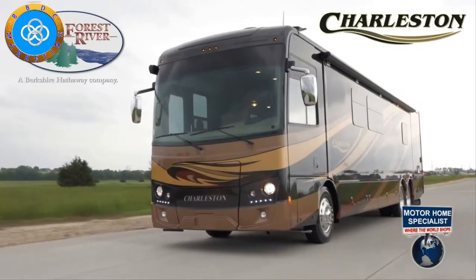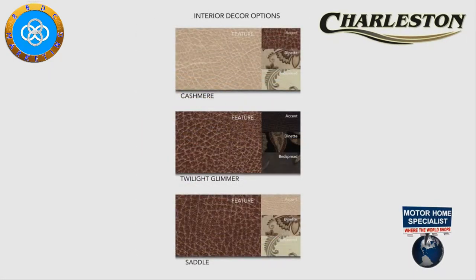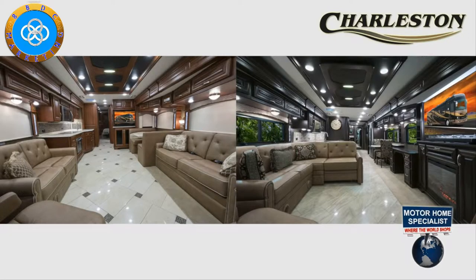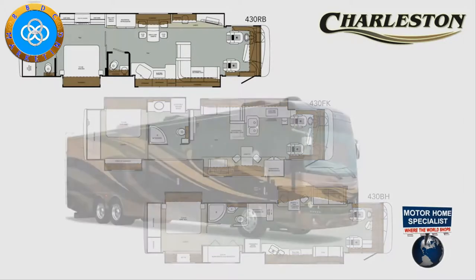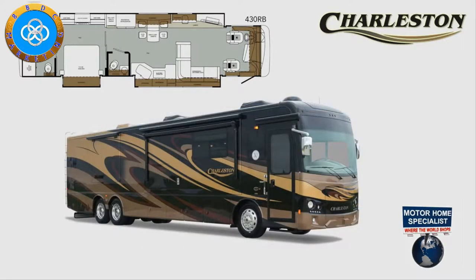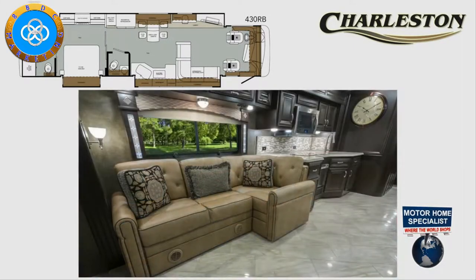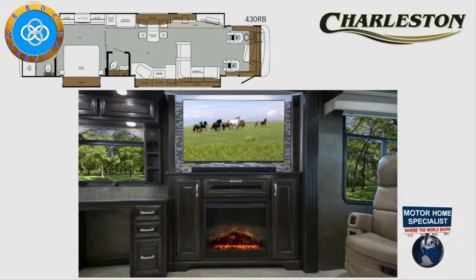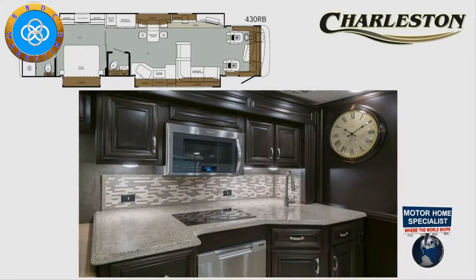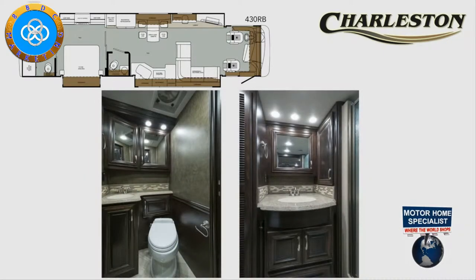It has been in production since 2005 and is available in several different exterior colors, as well as interior decors and wood packages. The Charleston has been a trendsetter in floor plan design for years, and most notably is now available in the 430 RB bath and a half model, featuring a full wall slide, an L-shaped extendable sofa, a fireplace, an entertainment center, as well as a remarkable kitchen, master bedroom, and bath and a half arrangement.